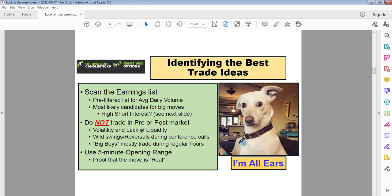The do's and don'ts: do not trade in pre or post market because of volatility and lack of liquidity. There are lots of wild swings and reversals during conference calls, either after the close or pre-market. And the big boys normally trade during regular hours or off exchange, so you won't really have good liquidity unless you stay during regular trading hours, and you won't miss much. Use the 5-minute opening range to prove the move we see is real and not just a fake out.